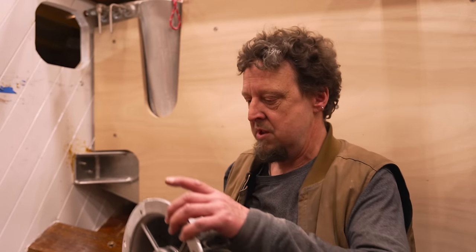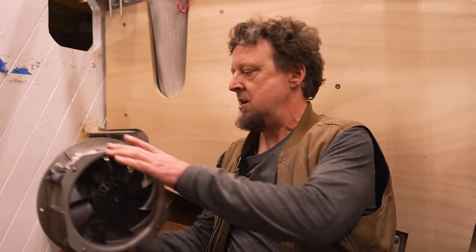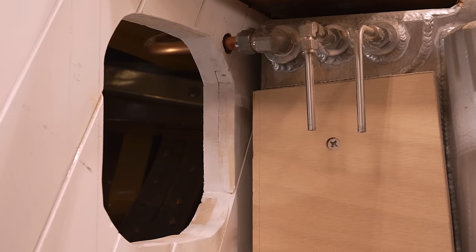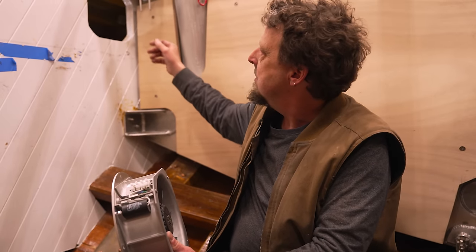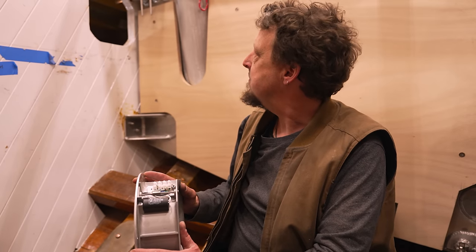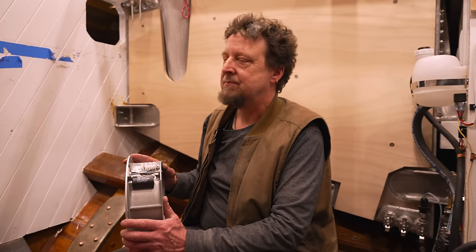Cut a hole for the ventilation fan. This will insert from the lazarette side through the bulkhead here. This is a heavy duty engine room ventilation fan made by Delta T, and it's gonna be sucking hot air out of the top of the engine room and spitting it into the lazarette where we'll have some vents to put that air outside. Perfect. Cool, thanks Joe, it's looking really nice in here. Yeah, I'm very happy about it.